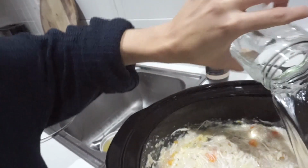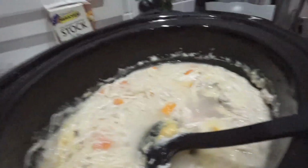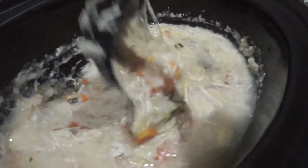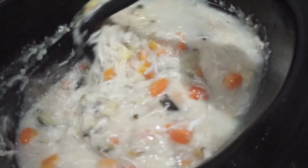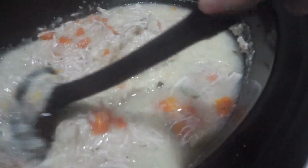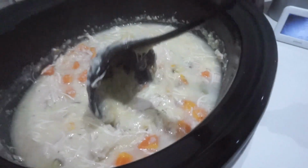And in the interest of making this a little bit soupier, because it is really, really thick, I'm going to toss in a little bit more water and stir that through to give it a more soupy consistency. Perfect. And that is ready to be served.